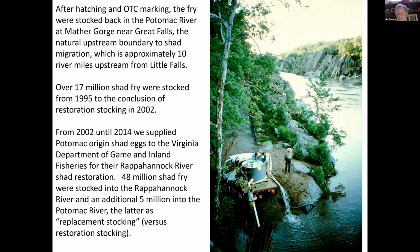Now, we stocked the fry from 1995, and we concluded our stocking successfully in 2002. The numbers of adult shad returning were looking good, and we finished the restoration stocking. But starting in 2003, the Potomac became the egg source for lots of other rivers in the Chesapeake Bay. We went from hardly having any shad in the Potomac to having so many that we were able to provide eggs to other rivers. I started working with the Interstate Commission on the Potomac and the Virginia Game and Inland Fisheries folks to collect shad for stocking in the Rappahannock. Maryland was out on the river collecting shad and shad eggs for their rivers, and the Fish and Wildlife Service was out on the river collecting shad for the Susquehanna.